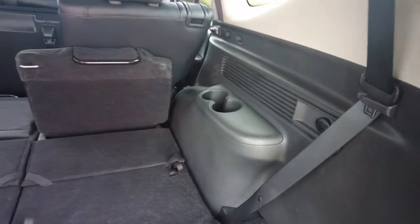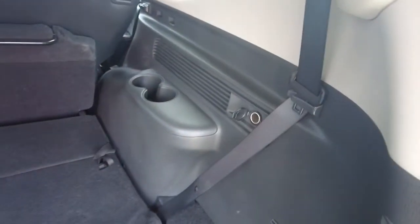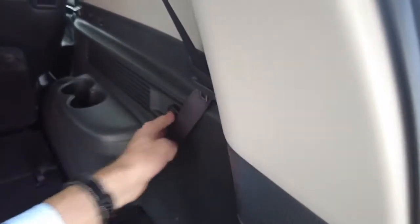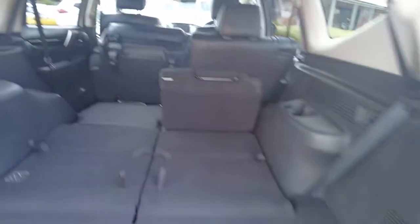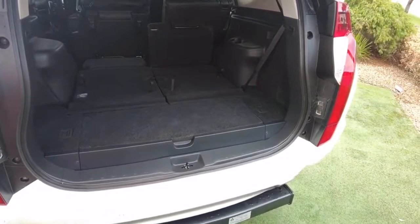Cup holders here on the right hand side, and also a 12-volt socket too, so if you need to charge any phones or anything like that in the back for the kids, you always have that option available for you as well. Middle seat belt is neatly tucked away at the very top there, with our child anchor points in the very center at the back and also on the left and also the right hand side, which gives you lots of versatility in where you'd like to put any child seats within the vehicle.